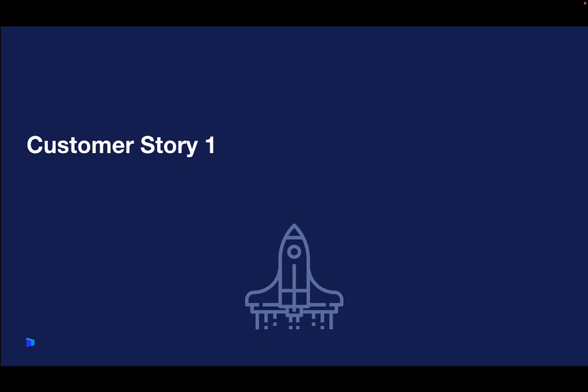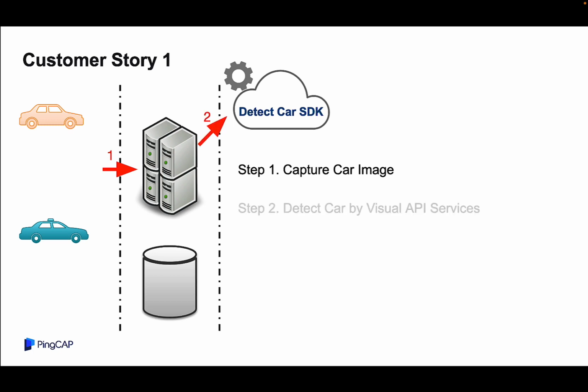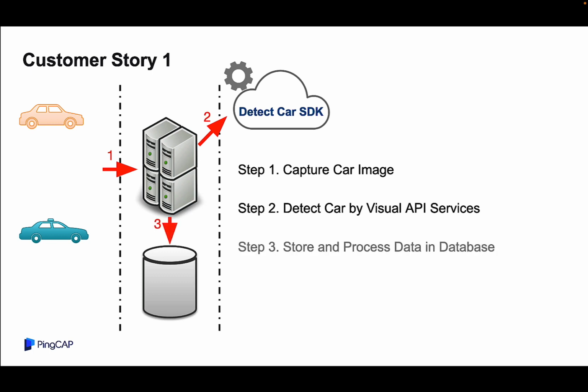Let's start with customer story number 1. The first customer we would like to introduce was developing a vehicle recognition system that operates as follows. Step 1. Vehicles pass through a specified location, at which point an image sensor captures images of the vehicle and license plates. Step 2. The system sends the captured image to a visual intelligence platform, which is an SDK service on the cloud that provides image feature extraction. This platform charges based on the number of image processing operations. Step 3. The recognized features are stored in a database and undergo data processing.